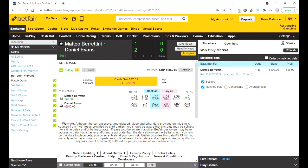So you need to manage that knowledge and manage that psychology. Now, I'm not saying that means you should stay in until it's like 1 point away from Daniel Evans winning, but you just manage it, and I suppose this will come with time and experience. You'll feel a bit more confident about the fact that, okay, yes, it's technically saying minus 769 at the moment, but it's early on in the match. There's lots of opportunity and possibility for Berrettini to come in.